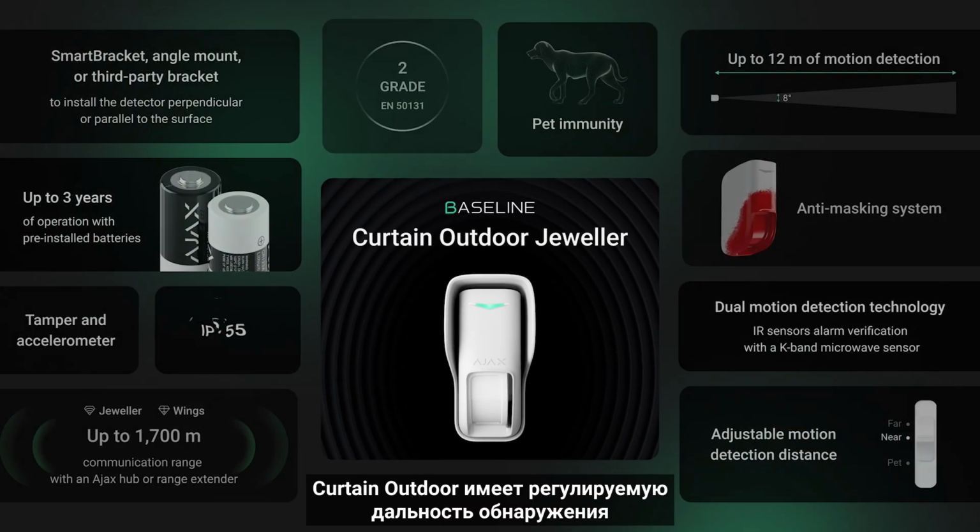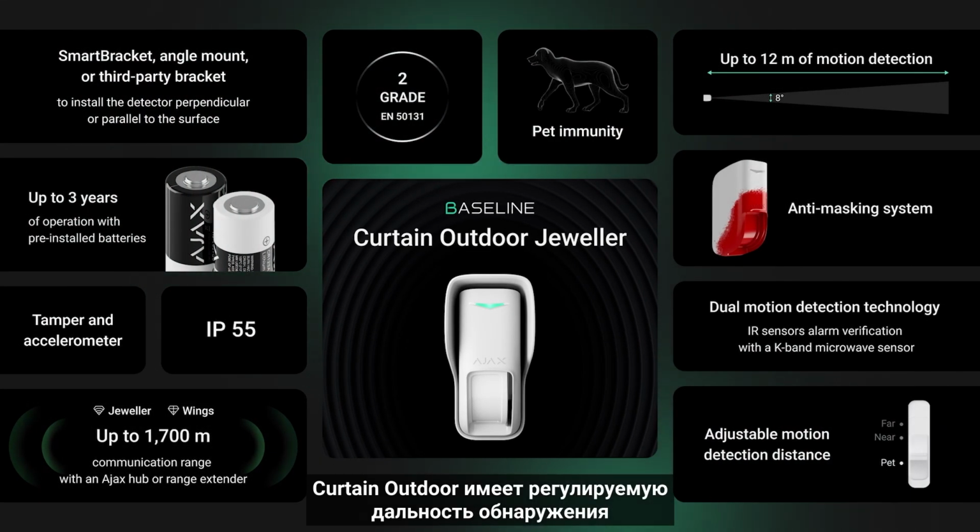Now, let's sum it up. Curtain Outdoor has an adjustable detection range and a pet immunity mode.